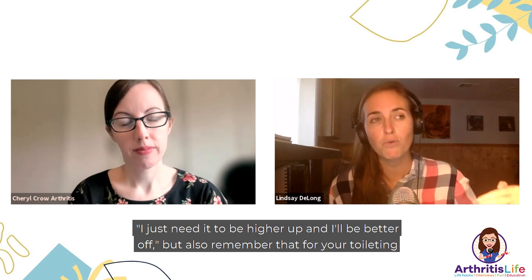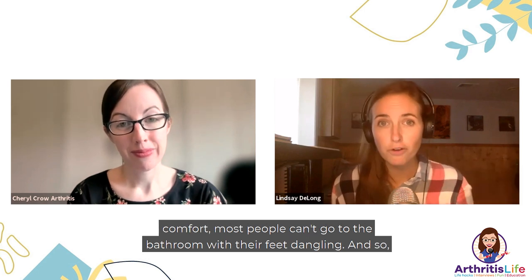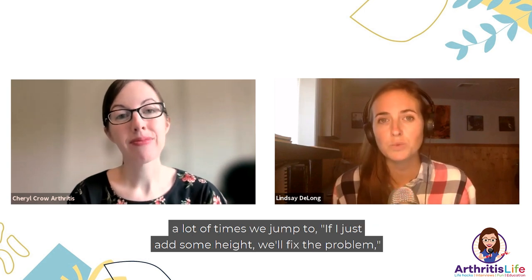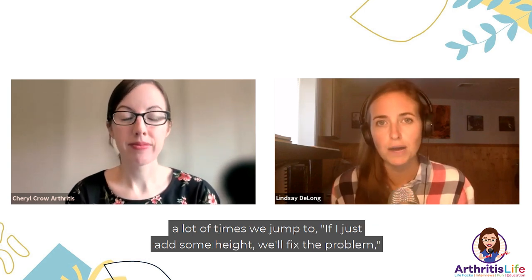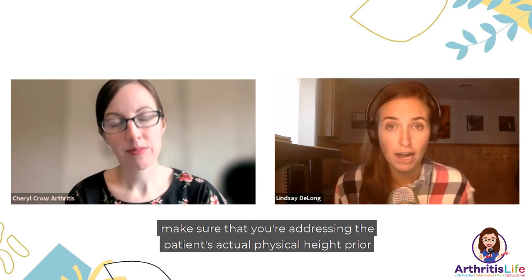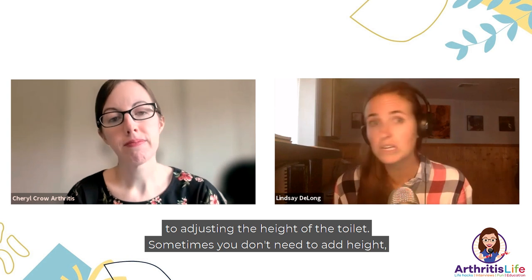But also remember that for your toileting comfort, most people can't go to the bathroom with their feet dangling. And so a lot of times we jump to, if I just add some height, we'll fix the problem. Make sure that you're addressing the patient's actual physical height prior to adjusting the height of the toilet. Sometimes you don't need to add height.